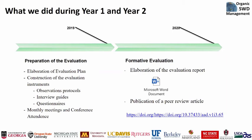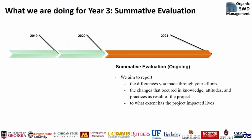For this year, 2021, which is the last year of the grant, we are conducting the summative evaluation. Basically, summative evaluation occurs during the last year of a project or program. Through this summative evaluation, we aim to value the differences that you researchers made through your efforts. We also intend to reveal the changes that occurred in knowledge and practices as a result of the project. And lastly, we want to investigate and reveal how the project has impacted lives.